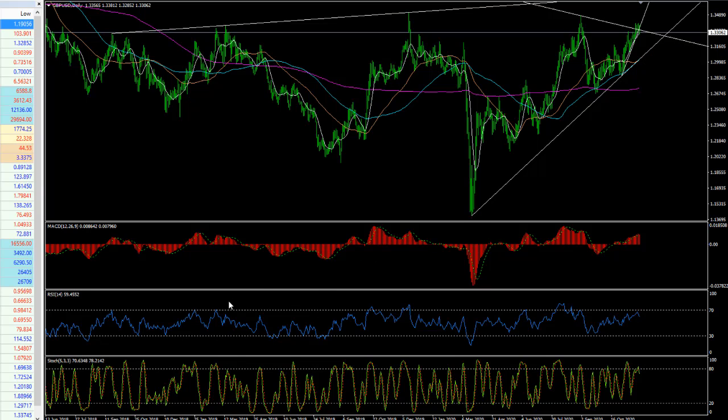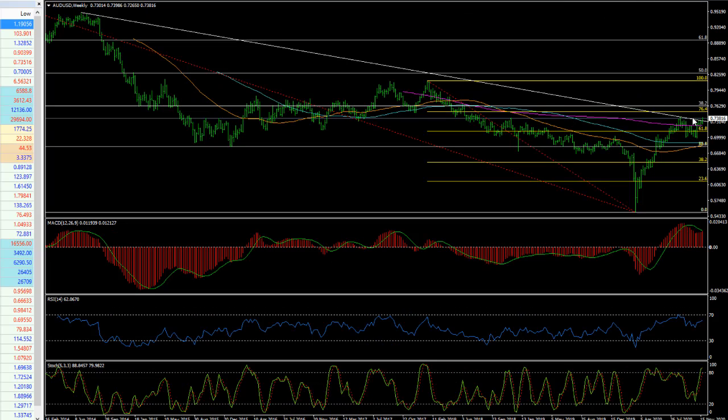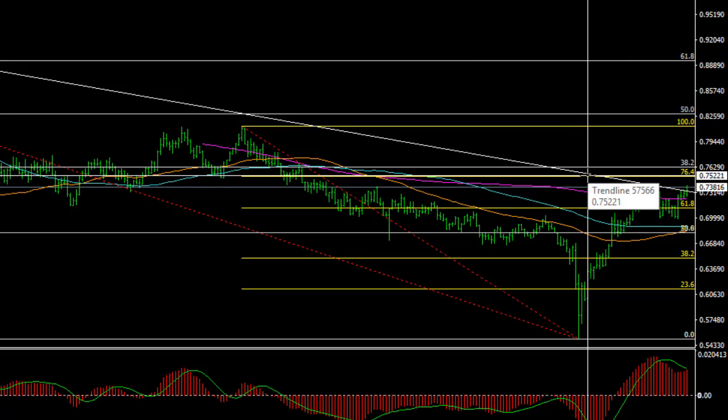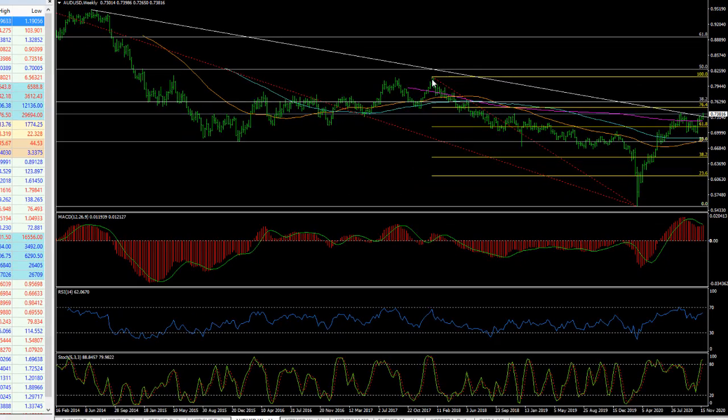The Aussie, though, I do like, and as I said before, it seems to be breaking above this long-term resistance line, and realistically, the next point of resistance comes just above 75, or call it 75 cents. That being the 76.4% retracement of the level falling from here back in October 2017.